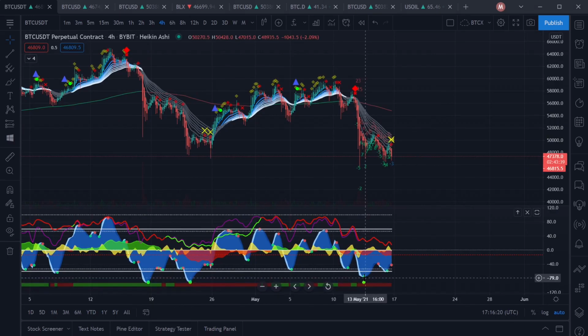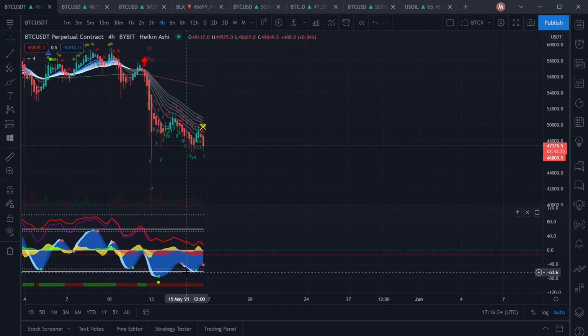Someone asked me what the difference is between the big green dots and the small green dots. The small green dots here are just potential longs. It's a potential long, but it's not a guaranteed bottom. When you get a big green dot and a small green dot, it is a bottom. You want to think of it as a market bottom. You've bottomed out, right?